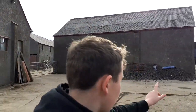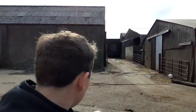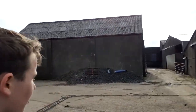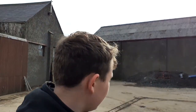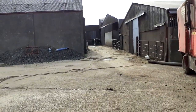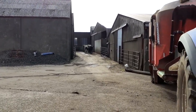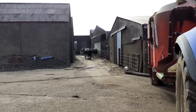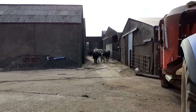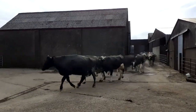We're just about to let them out. We've opened the gate, as you can see up there. Yeah, the first one's just about to come out, and they're going to go into the field for the first time in 2022. But yeah. They're all excited, as you can see. Running.